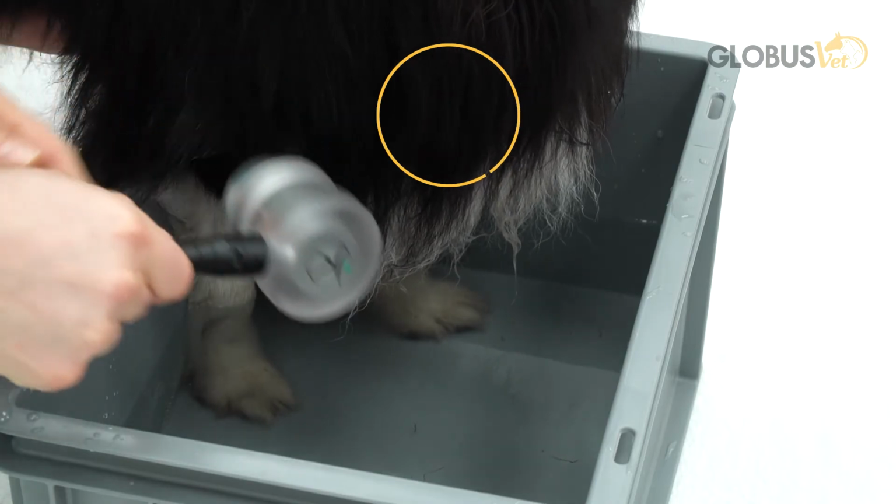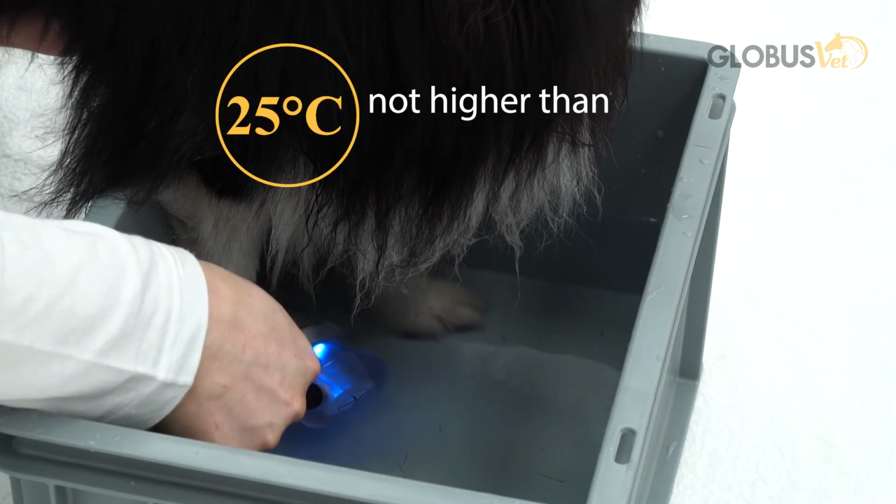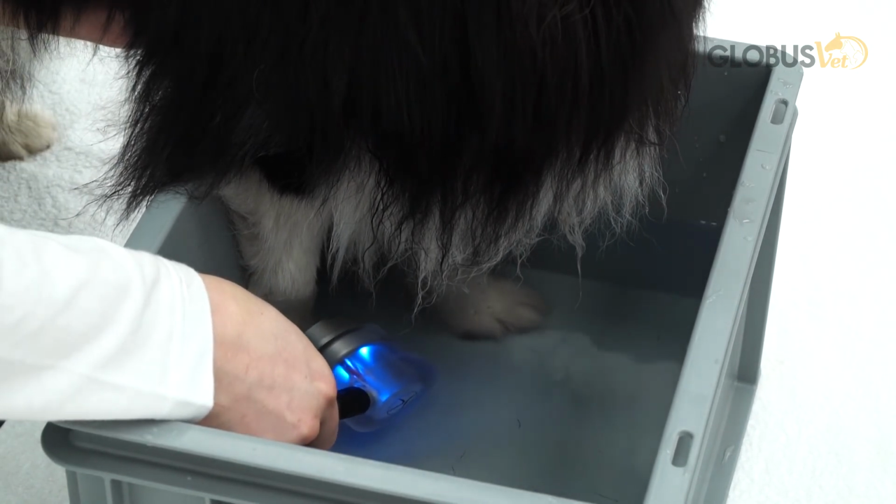The paw, or the area to be treated, has to be submerged in a container of tap water at warm temperature, not higher than 25 degrees Celsius. Both water and the skin have to be clean. Use a plastic or rubber container, since these materials cause a smaller degree of ultrasound reflection.